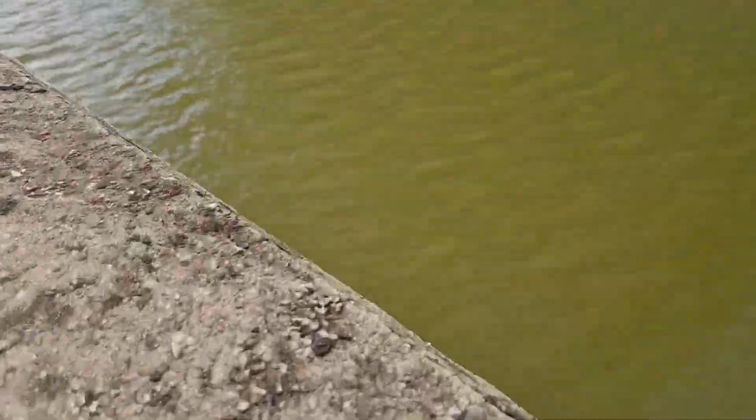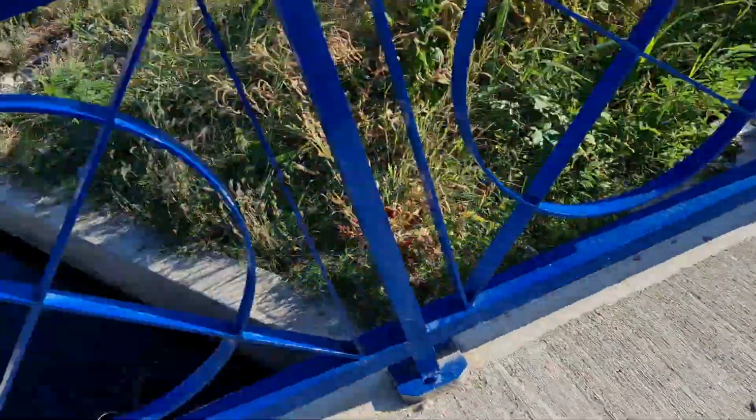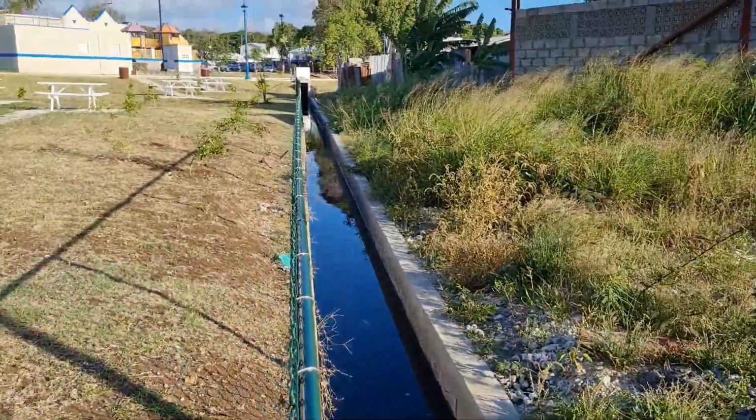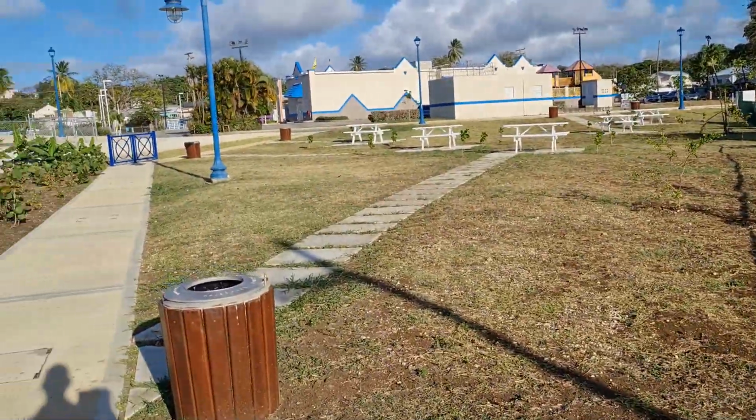What's interesting is that there is no outlet here. Right? There is no outlet here for the water to come in. So I'm not sure what the purpose of this here is. That's good though.